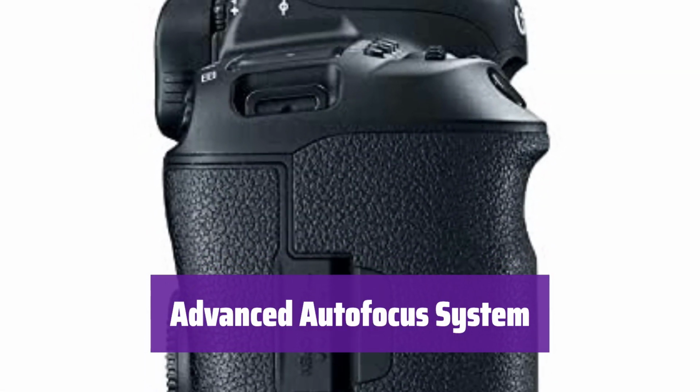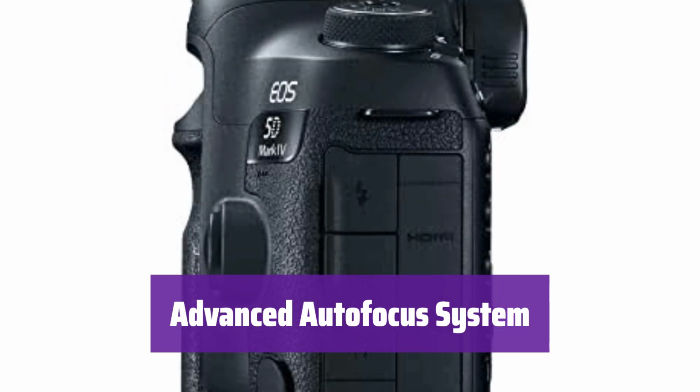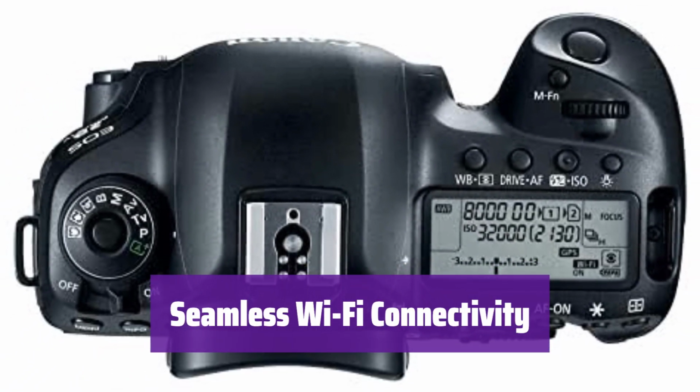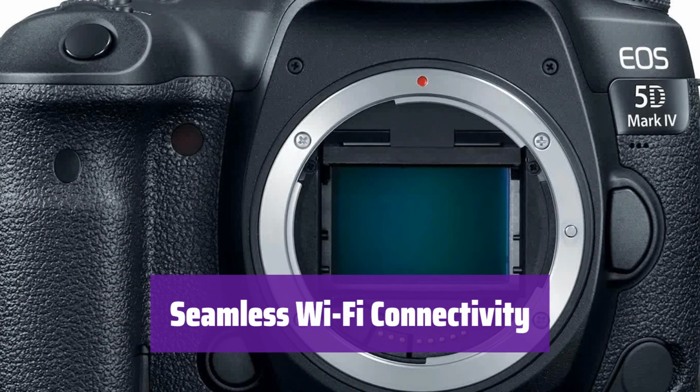Benefit from the superb dual-pixel CMOS AF for smooth and responsive focusing during video and live view shooting. The full touchscreen interface makes selecting your focus area effortless. Connect wirelessly with built-in Wi-Fi for easy file viewing and transfer. Share your creations instantly by sending files to your mobile device via the Canon Camera Connect app.